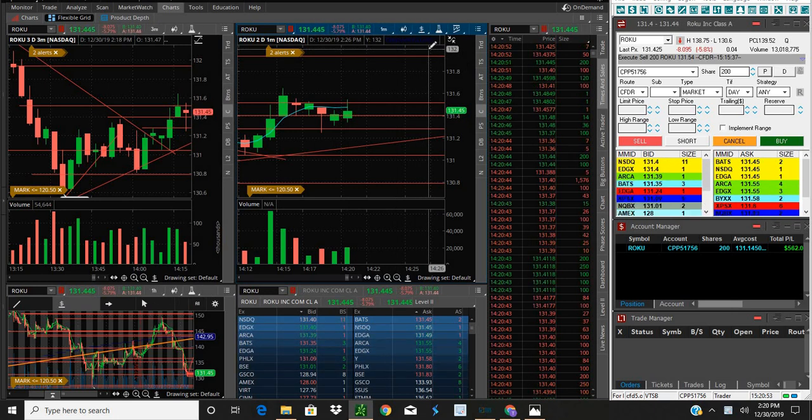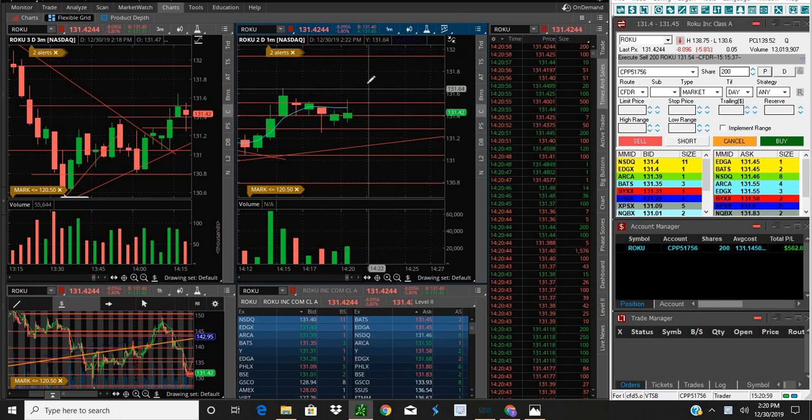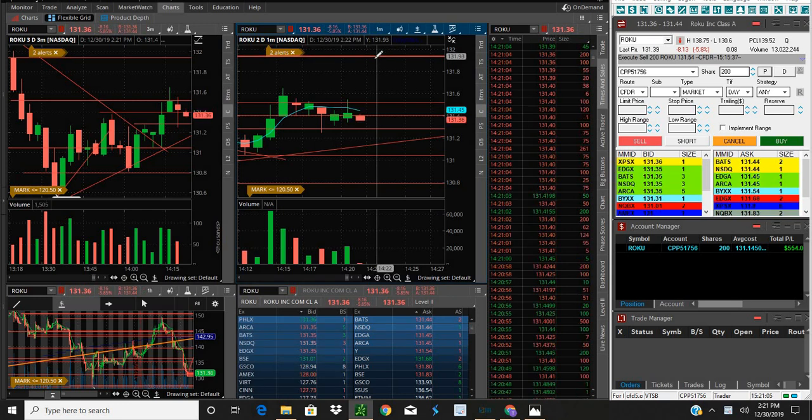We want to see if these guys try to take it to the target area. This is the next target, you guys. Always know the targets. The bull's next target after 131.40 right now. They're trying to take it to 132. That's next resistance, and that's a round number. So they're going to try to take it there.